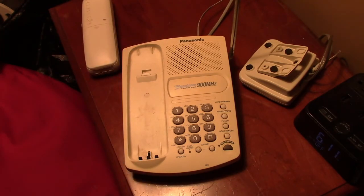It will ring at least once, but the alarm system may pick it up. No, I think we're good. So that's what that sounds like.